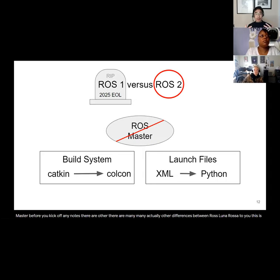The two other differences that I find most salient for myself as a robotics educator, as well as a coder in ROS, is that ROS1 uses a build system called catkin. ROS2 uses colcon, and you could get confused if you don't know that these are the two different types of build systems for ROS1 and ROS2 respectively.